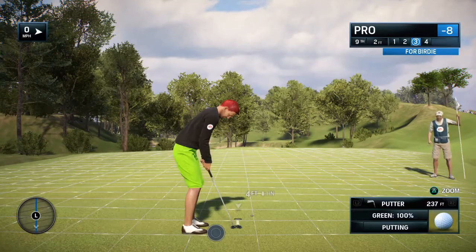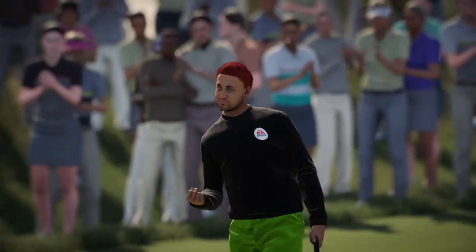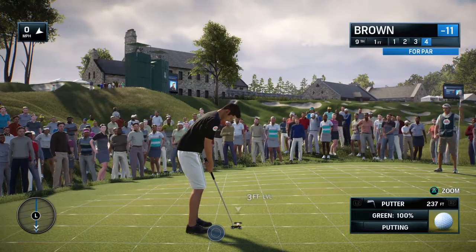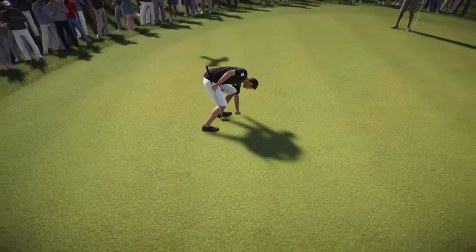He has this for a birdie. You may have lost track at home, but we're keeping count, and that is 9 under for the day. Did the job right there.